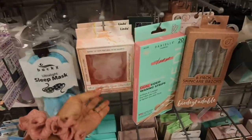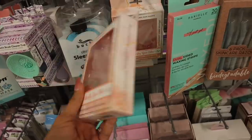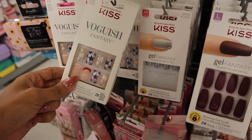And I've never seen a butterfly version of this. So it's made with natural rose quartz, and it's only $8. I love the butterfly shape. It's so cute. So of course I need to look at the press-on nails at this location.